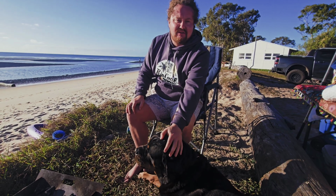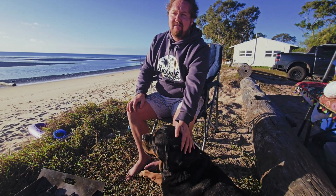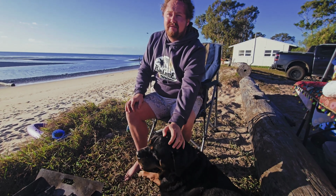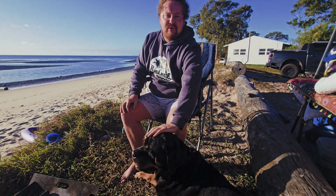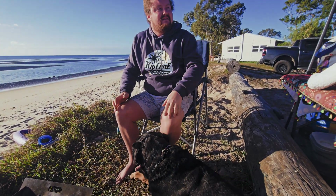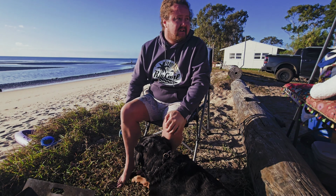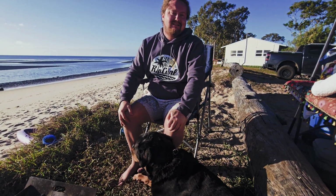All the guests seem to enjoy themselves here, just sitting in the serenity of this beautiful place, fishing. It's a real bush to beach campground, because it feels like a farm that side, and then it's the beach right here. So it's a really good experience. We highly recommend it. We'll be definitely back.